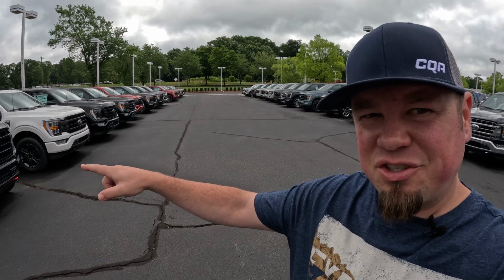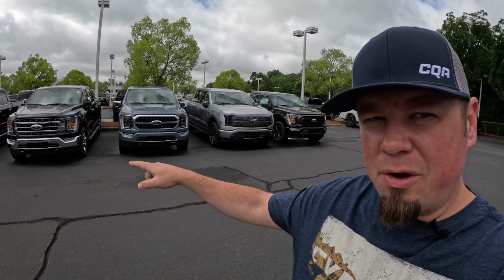So Ford does not want to take a customer away from buying one of these nice big F-150s because they make so much more money selling an F-150 to a consumer than they do a Maverick. So they're going to leave these Mavericks in short supply because they would rather sell you an F-150 than a Maverick. All right, and just to check up on the F-150 levels at this dealership, they've actually got 5 full rows of these F-150s. So it's really simple. Ford does not want to take a potential consumer that would buy this more expensive F-150 and then entice them with a $30,000, $35,000 Maverick.